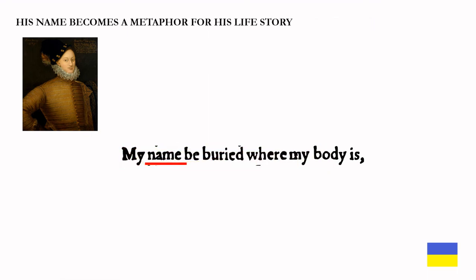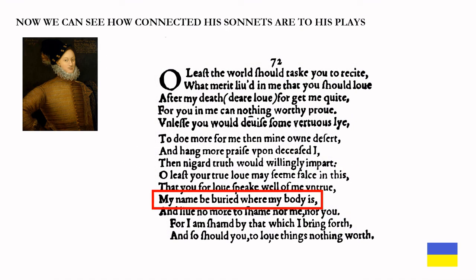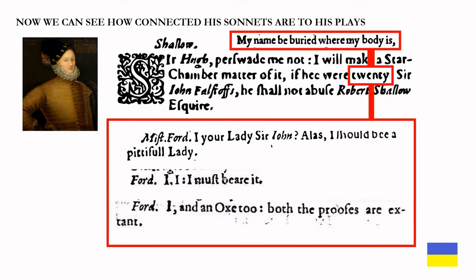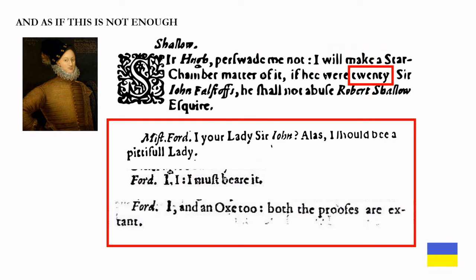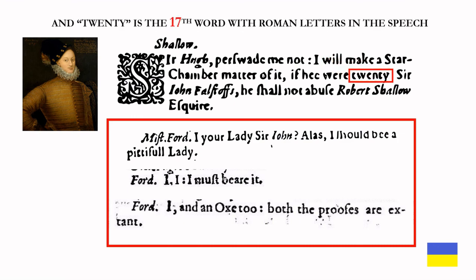His name becomes a metaphor for his life story, and his body is his life's work, the poems and plays. Now we can see how connected his sonnets are to his plays. And as if this is not enough, the W in will, in the very first line in the play, in the First Folio, is the 17th Roman letter in the line. And of course, 20 is the 17th word with Roman letters in the speech.